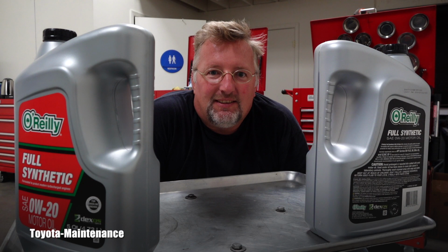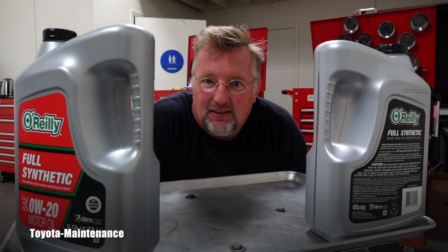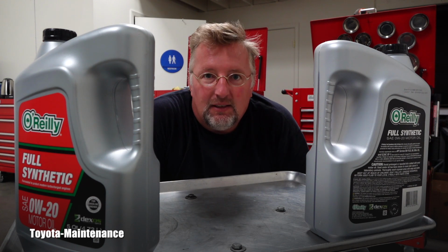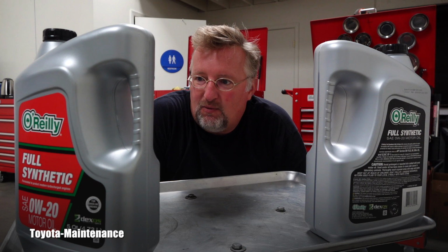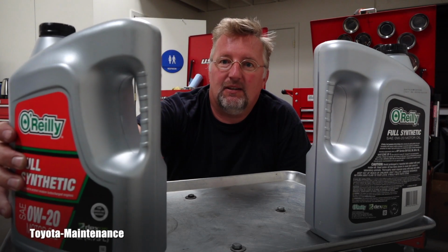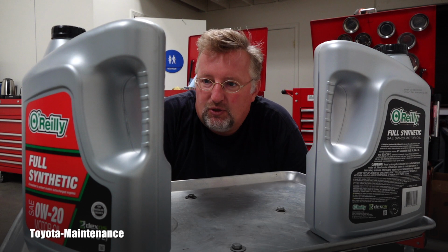I needed something reasonably priced, and what was shocking for me, I didn't know they have a 5 quart container, right, for $22.98. So basically $23 for 5 quarts. I grabbed the thing, I saw, oh, made in USA, even better. I love that. I love to support local jobs, right?